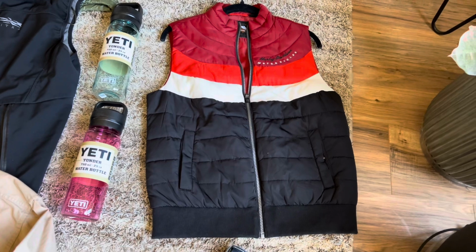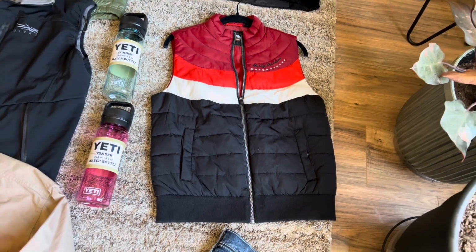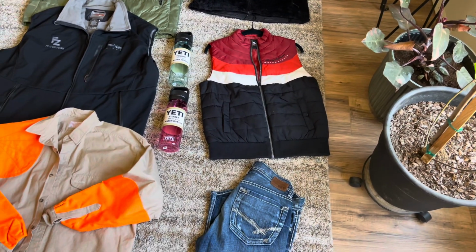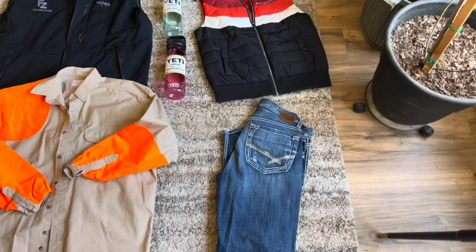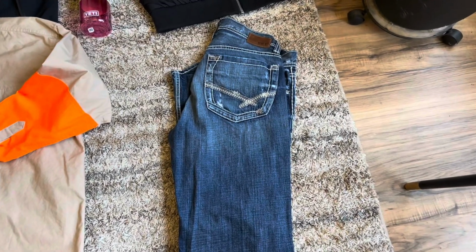And then right here, this is a Harley Davidson women's puffer vest. Only paid $4 for it. Not real sure what it'll sell for, but Harley stuff does sell for me. Doesn't sell exceptionally fast, and it doesn't sell for a lot of money, but it's very collectible. There's just those motorcycle people out there that want it and don't want to pay full price. So I'm here to help.